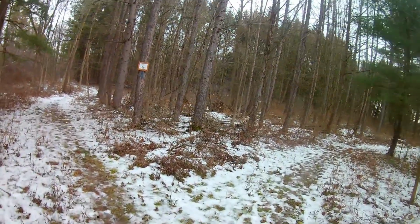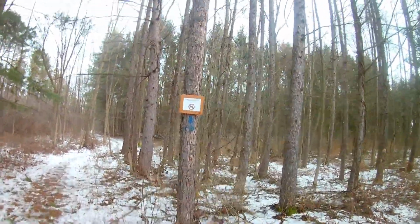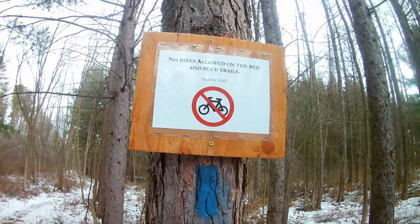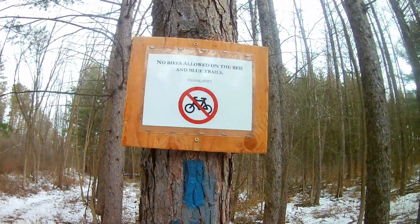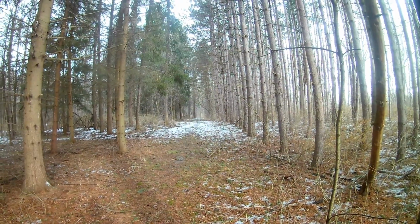Some trails do not allow you to ride mountain bikes. But there are other activities such as snowshoeing, cross-country skiing, walking, hiking, and running available.